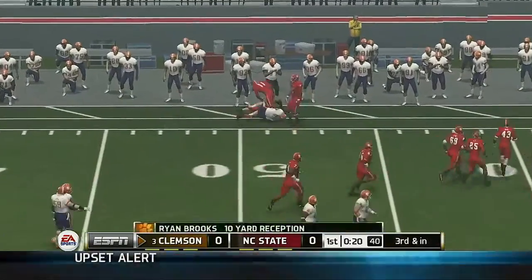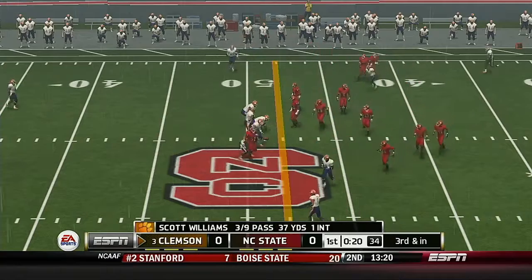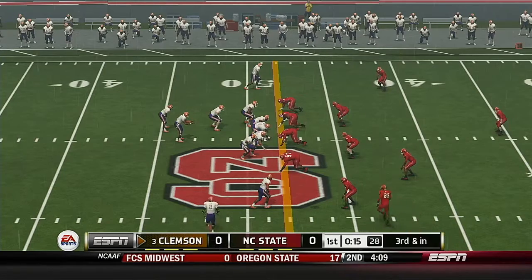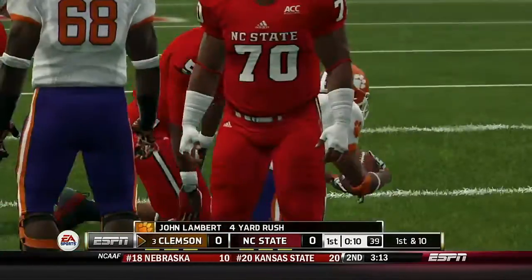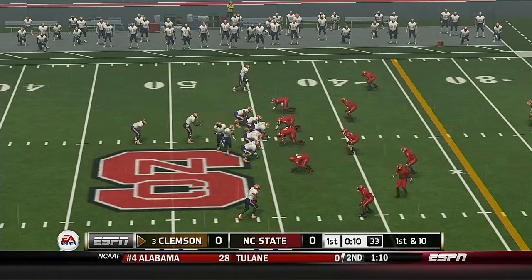He's got it out to his tight end. He's pushed out of bounds around the 49-yard line. Nice run, and he's brought down. That's good for a gain of 4 yards. First down.